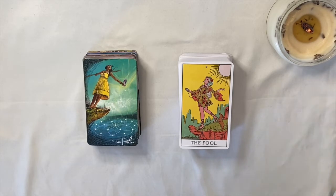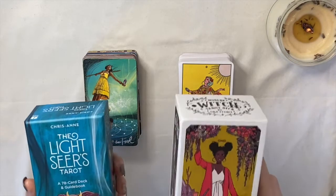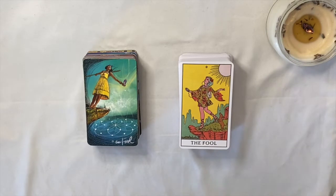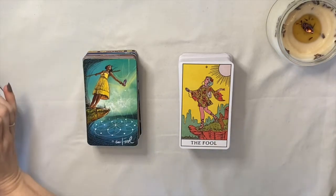So I wanted to do a side-by-side comparison of these two decks because I just got the Modern Witch Tarot yesterday, and I just took it out of the box. So this is the first time I'm seeing it as well. So let's take a peek side-by-side at how these two decks compare to one another. I'll give you a quick look at the box first.